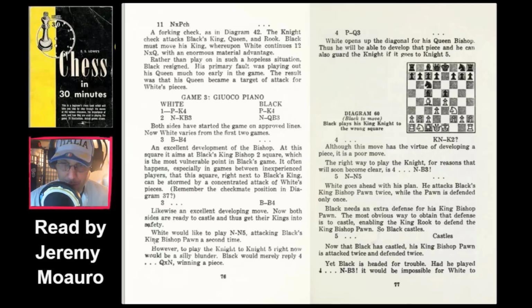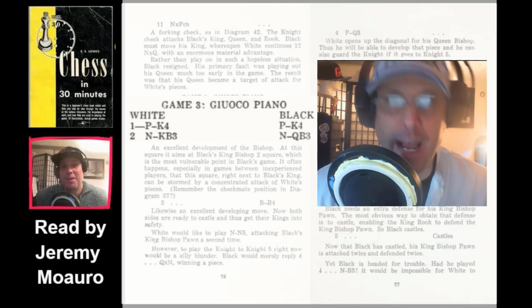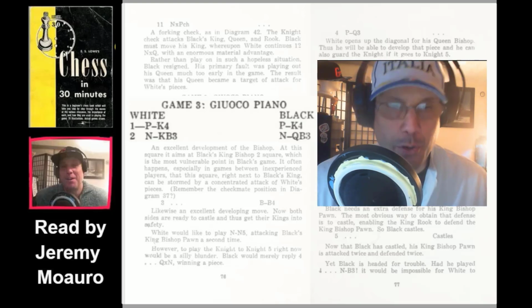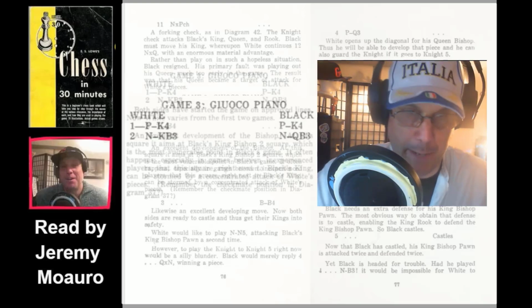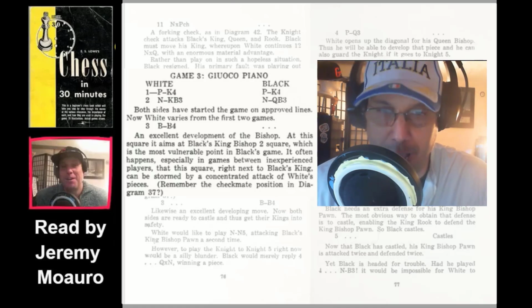Now on to subheading number 3 on page 76, Game 3, Giuoco Piano. Underneath that subheading, it reads: White, 1 P-K4, and Black, P-K4. 2 N-KB3 and N-QB3. Both sides have started the game on approved lines. Now white varies from the first two games.